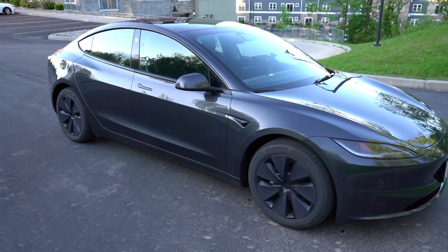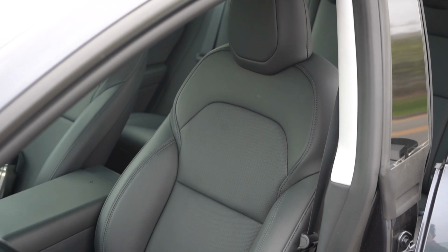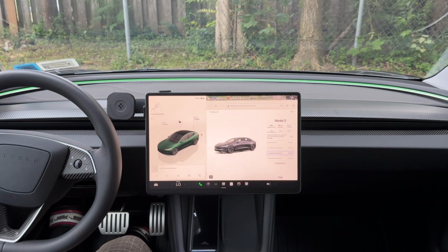And I will document that as well. But point is, you can take this on a long road trip and you won't have any issues whatsoever. And I'm pretty sure that's applicable for all the models, but this one specifically is phenomenal. It works. It's great.